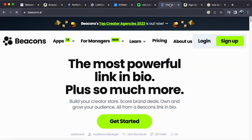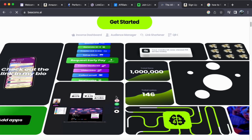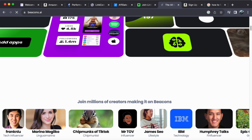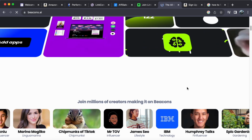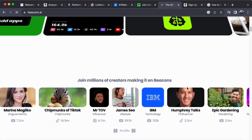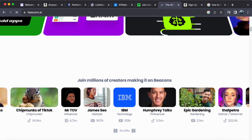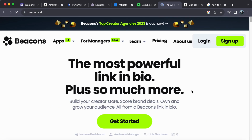Beacons AI takes things a step further by helping you create customized landing pages for your affiliate marketing profile. It offers a more tailored approach, which can be particularly useful when you want to establish a unique brand identity. This level of customization can set you apart as a beginner in the competitive world of affiliate marketing. Let's dive into how you can set up Beacons AI for your affiliate marketing journey.